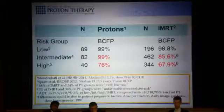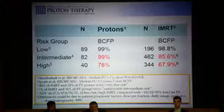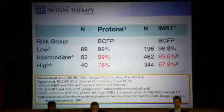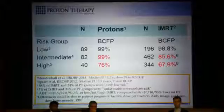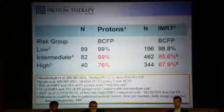And in our first 3 trials, we saw no evidence of biochemical recurrence or clinical recurrence in 99% of our patients with low-risk disease, 99% in the intermediate risk group, and 76% in the high-risk group. By comparison, the IMRT data from Memorial Sloan Kettering was essentially the same with the low-risk group. Their intermediate risk control rate was 85%, which is actually a good control rate for intermediate risk patients. But it was interesting to us.